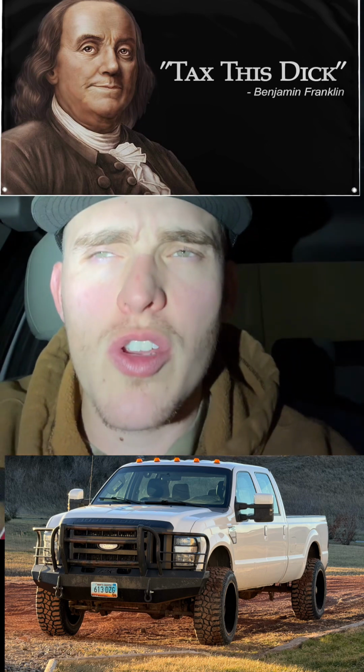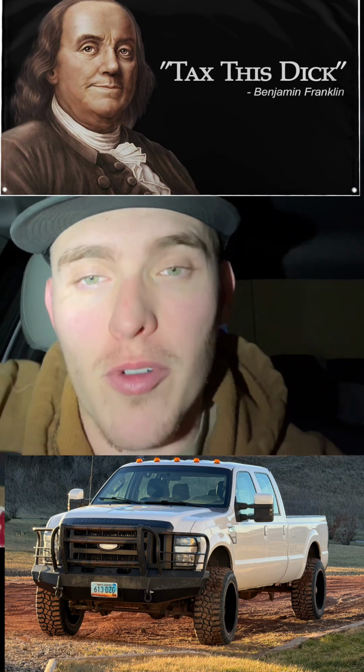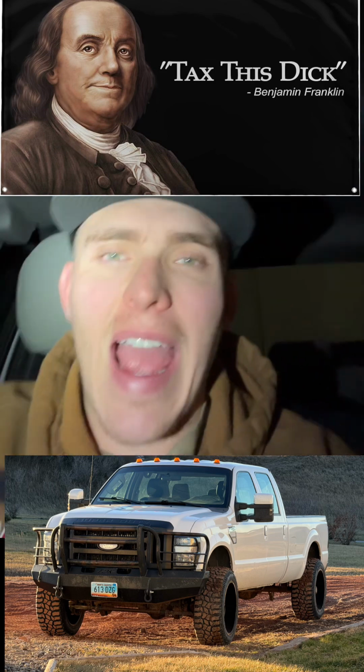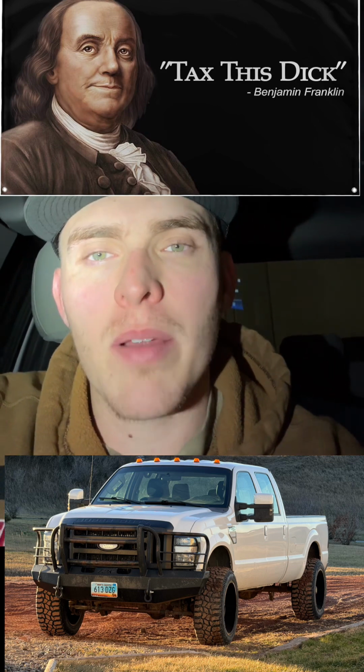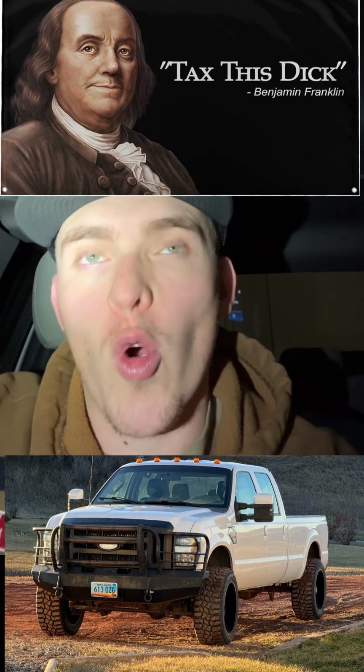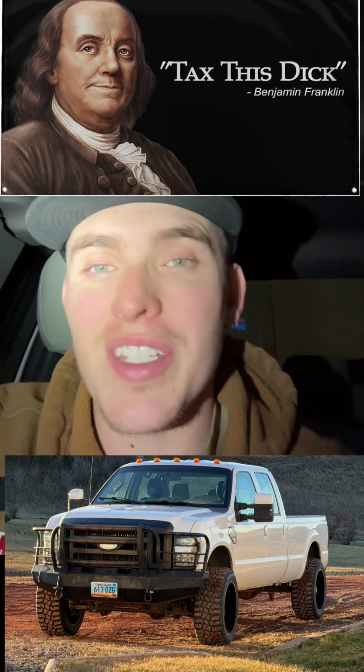The most commonly used way to make urea is pumping in methane, natural gas from oil wells or natural gas wells. And you take that methane, you strip the hydrogen away, that gives you ammonia, and then you combine ammonia with carbon dioxide to form the crystalline structure that is urea. And then you can dilute it in water, and that creates your DEF fluid.